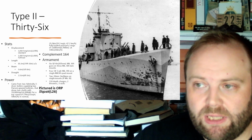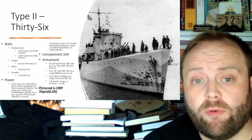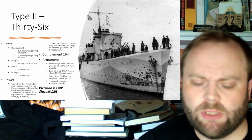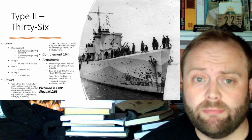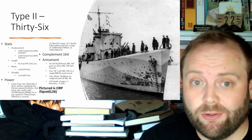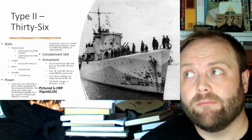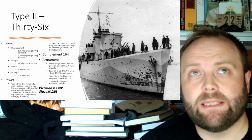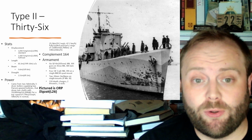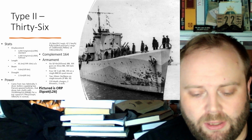She supported the landing on Sword Beach during D-Day. She was the lead destroyer for a flotilla of minesweepers which were going in to clear the route. That was kind of cool for the Polish to be leading the invasion of France and therefore, how to put this, freeing of it from German control. After all, Germany had invaded Poland first.